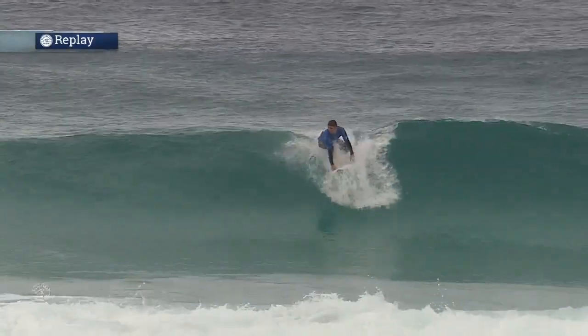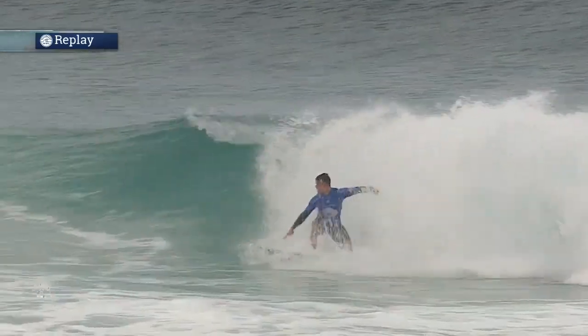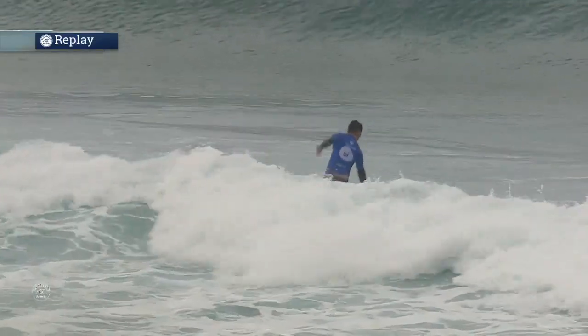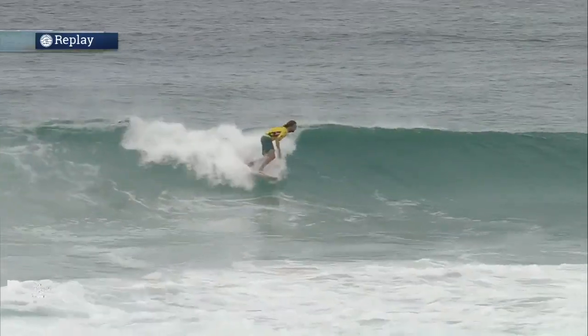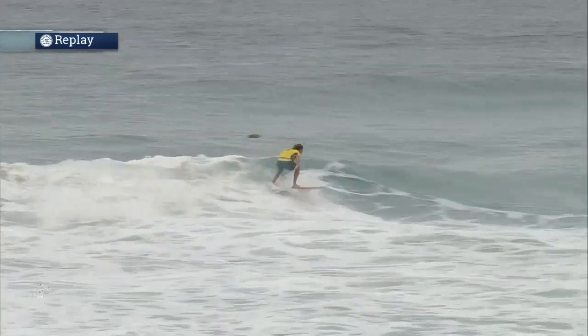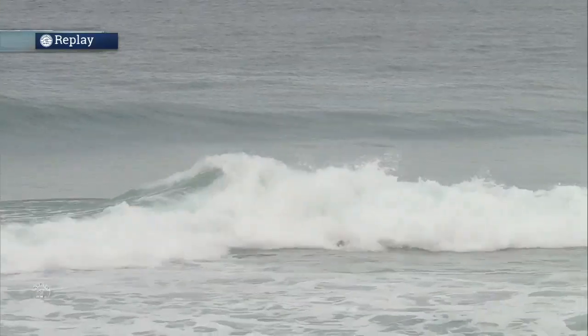Take a look at Deivid Silva on the replay here. Beautiful backhand hit. Straight up vertical, but just the one turn. It does a bit of a slice right there, but very committed on that first maneuver. And then here, Matty Wilkinson on his forehand, the snap, looking for some sort of section down here at the end. Chases it down, but then goes for the fall.